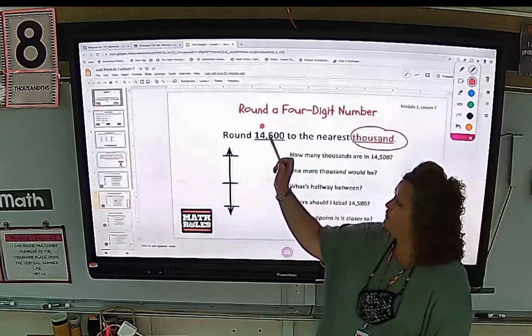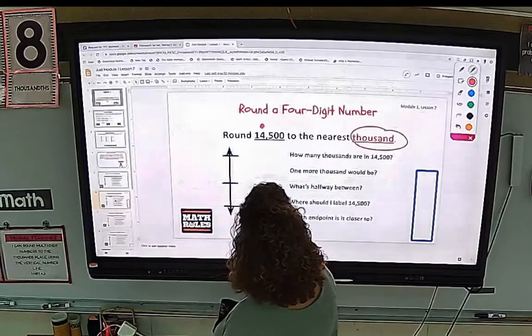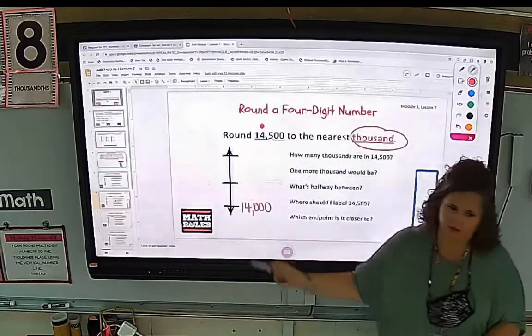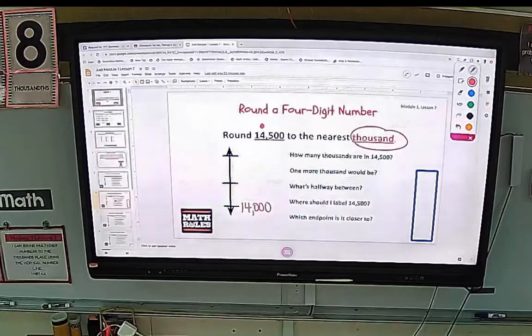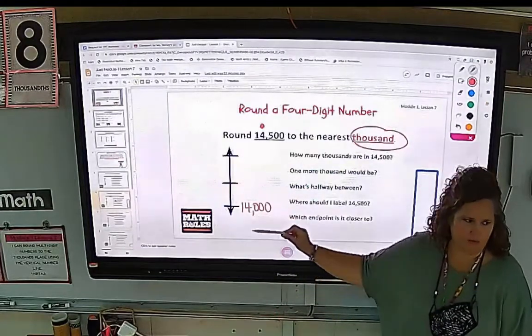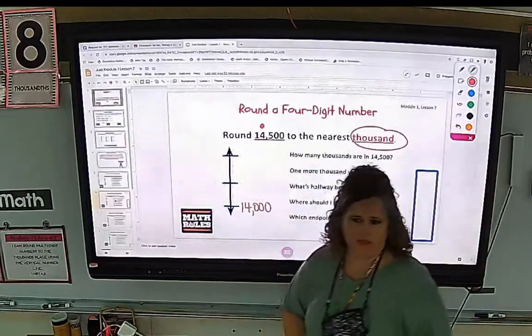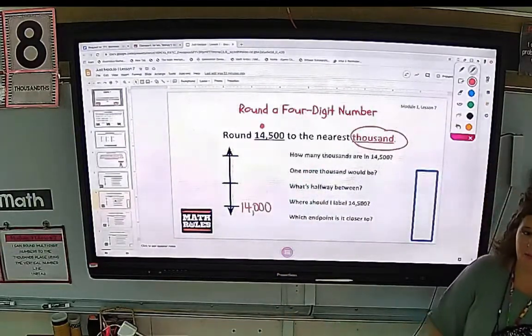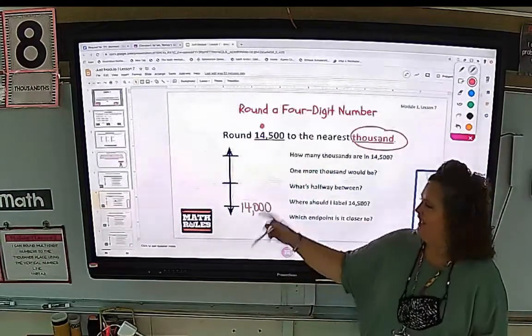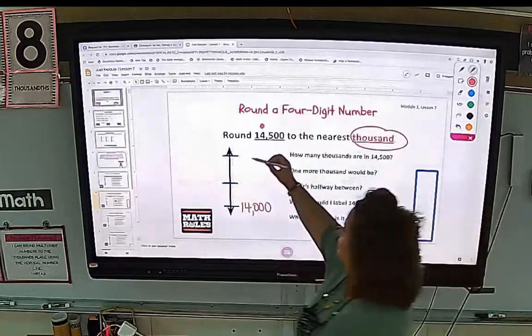So, if you'll take all of those and put them down at the bottom. Because how many thousands are there? There are actually 14 thousands. In the thousands place, there's only 4, but in the 10,000s place, there's 1. But we're going to put them all together when it comes to rounding. Okay, what is 1 more thousand than 14,000? Everybody. 15,000. Okay, whoa. That was a rough everybody. Let's start over. What is 1,000 more than 14,000? Everybody. 15,000. Okay, trying to wake you up.